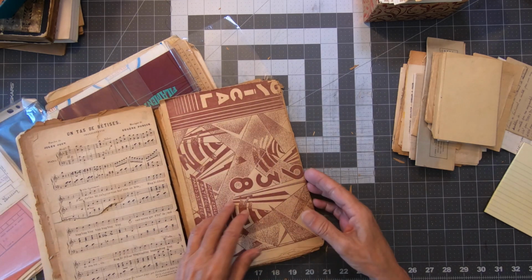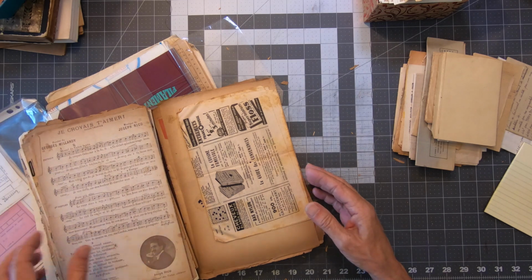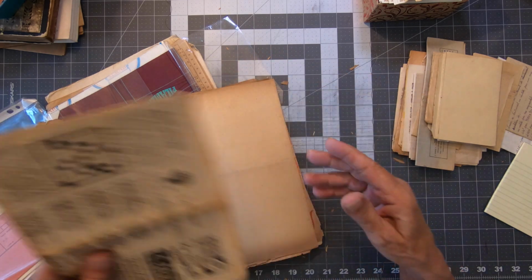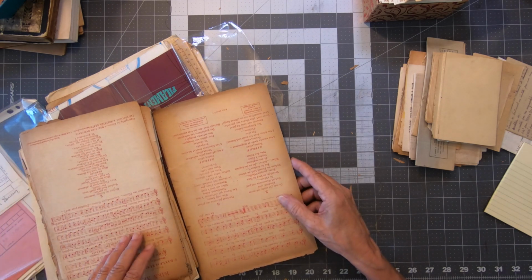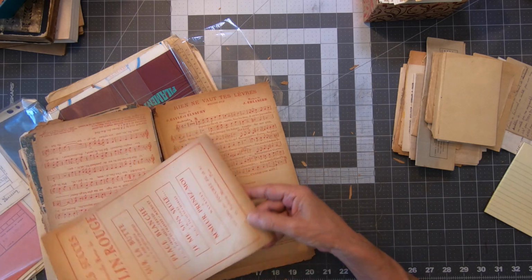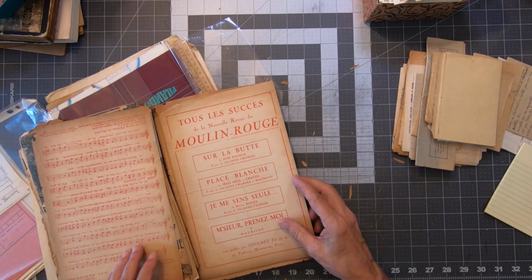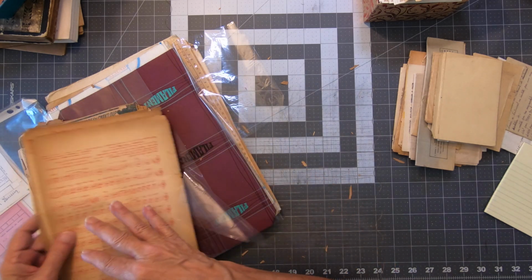So I got a whole bunch of old partitions. And when I say old, they are old. I don't even know what that is. Who knows? They're a nice red. Ooh, that is a nice red, isn't it? I love those colors when they get older. Oh, they're so cool. Okay, so that will be part of the giveaway.